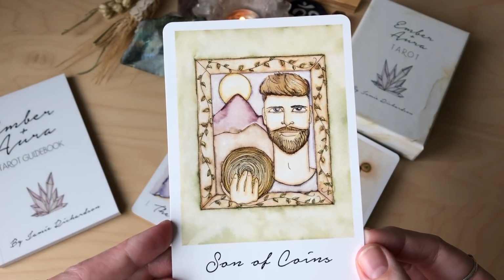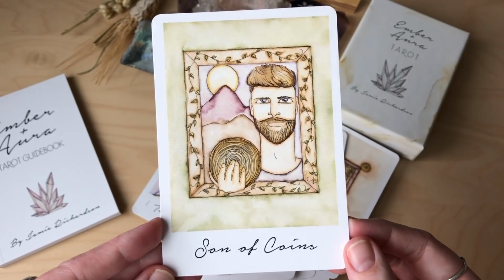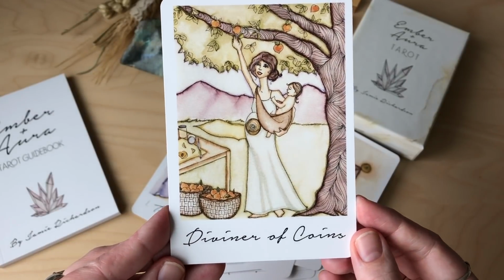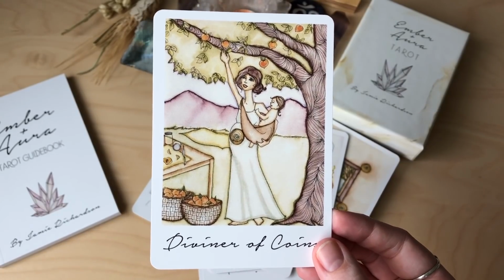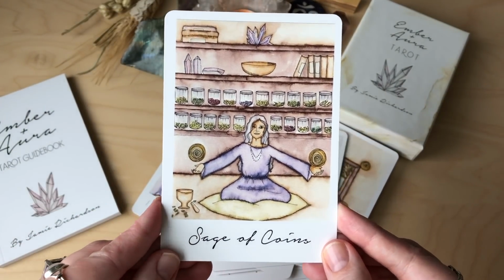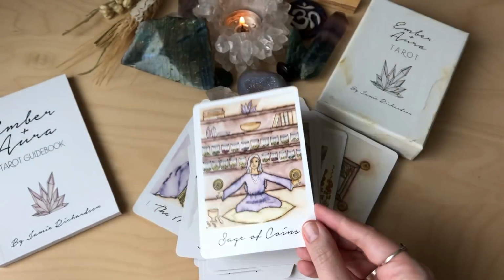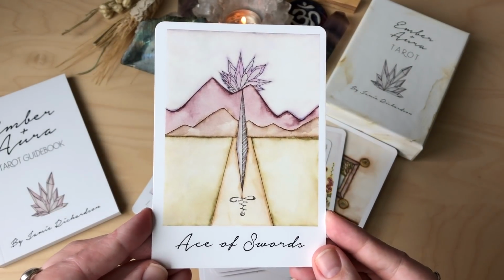I like that, the Son of Coins. Because it kind of reminds you, like, this person's gone on a journey. The diviner. Oh, beautiful on the belly. Sacral chakra. And the sage. Look at all these gorgeous herbs in the apothecary. Okay, the ace.